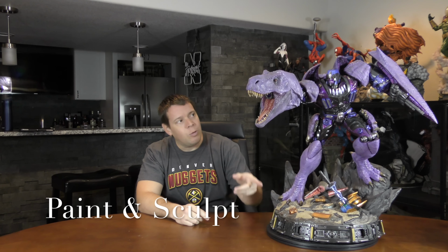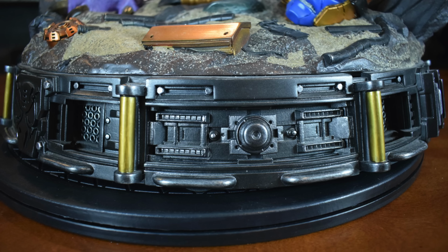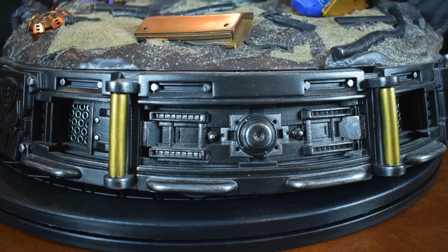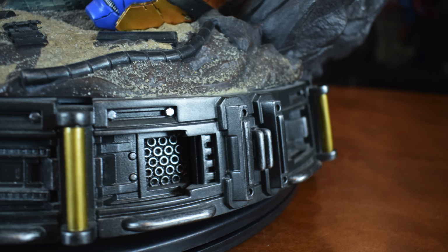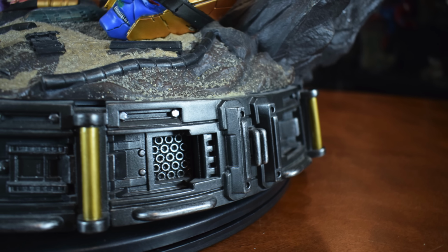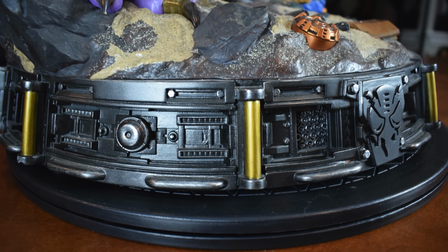As usual with Paint and Sculpt, we'll start right here at the bottom and we'll move to the top, talk about them together, and then rate them separately at the end, unless they have the same score. So I do like this futuristic base. There's a lot going on here. I think the paint is a little flat. They could have used some more colors besides the black and the silver. The gold on the poles helps mix it up. So I like the sculpt on it a lot better than I like the paint.